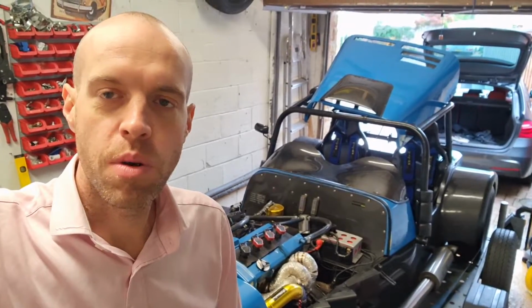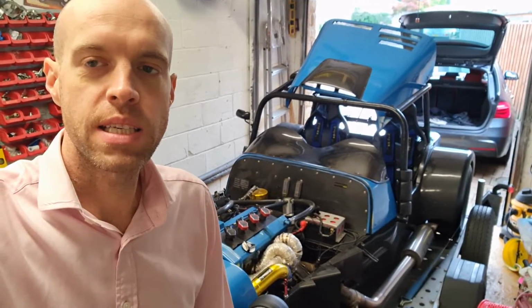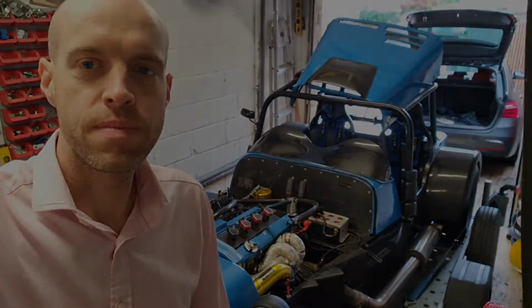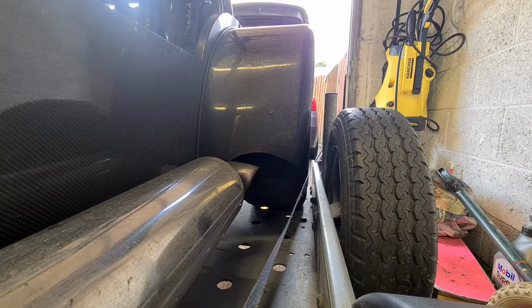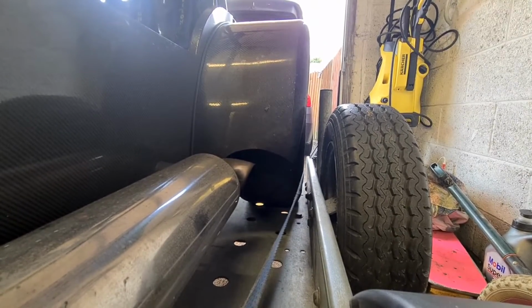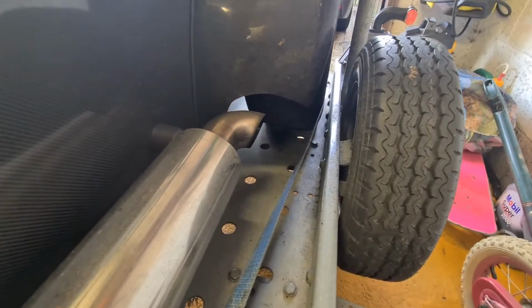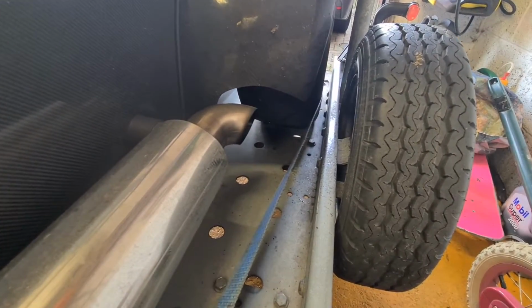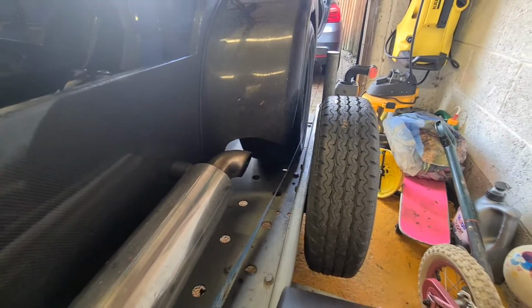We're just going to do a bit of videoing and investigations, sort of show you the symptoms that I'm getting, see if anyone's got any ideas as to what it is. We'll do a cold start first so you can see it warm up, and then we'll go from there. From cold, no visible smoke, nothing going on, just exactly as it should be.